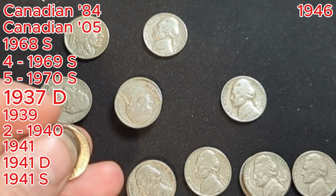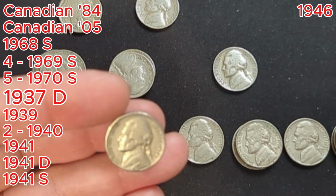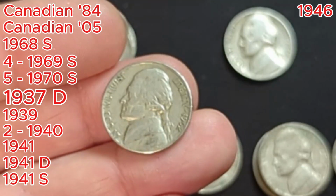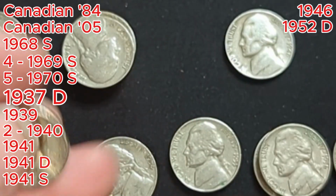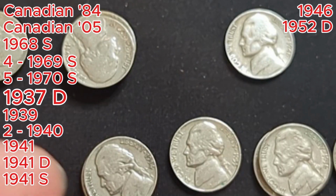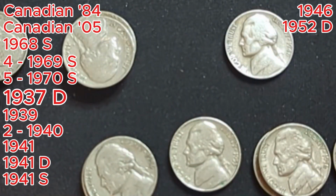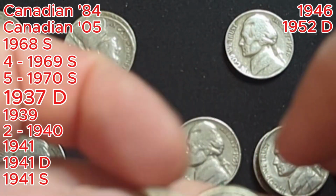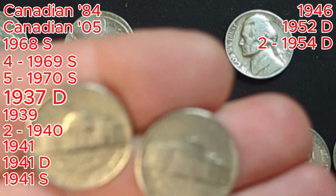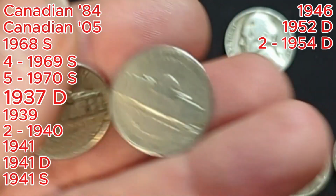And now for the 50s, we had a complete decade here. Let's bring this back in a little bit. We have 1952, and that is a Denver mint. Yep, 1952 Denver. We had two 1954s, and those are Denver and Denver.